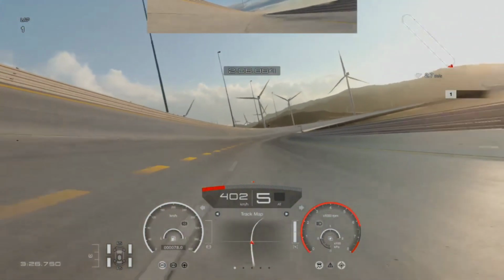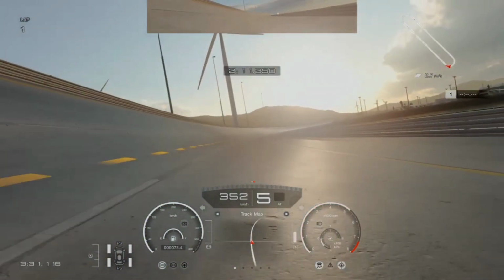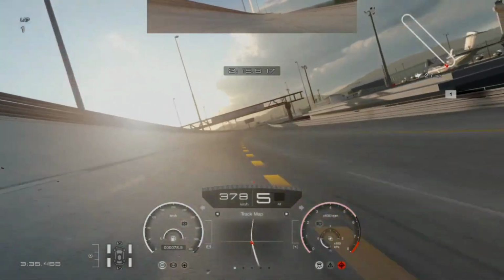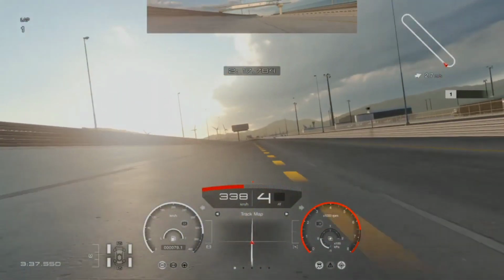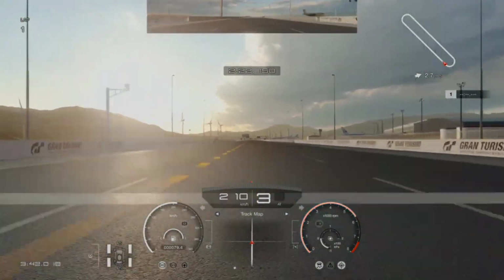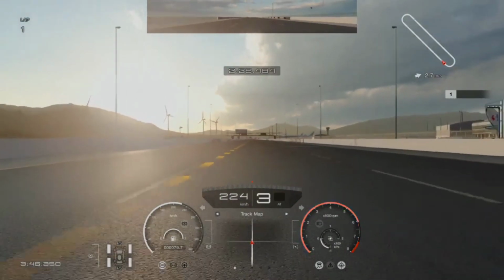Other than that, there's no chance of getting it because roulette tickets, they're rigged. They're gonna give you the lowest price possible. So are you likely to get this car? Are you likely to experience this if you don't already have the engine swap? Then no. And that's honestly so sad.